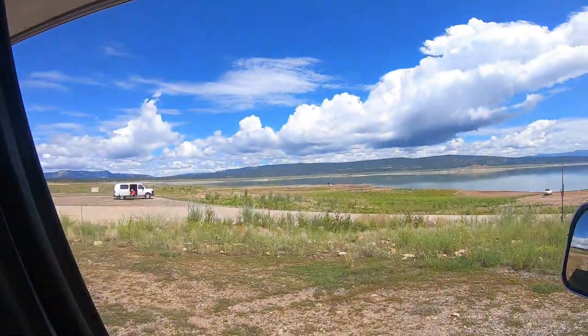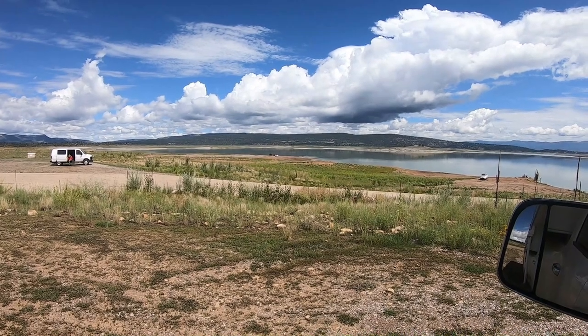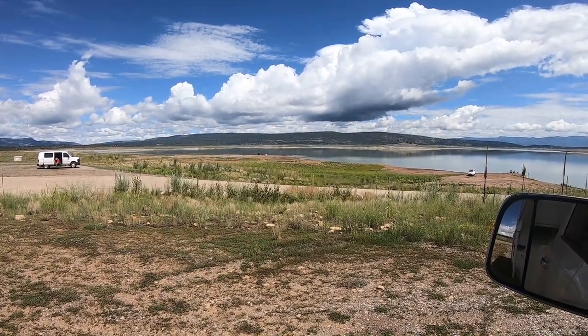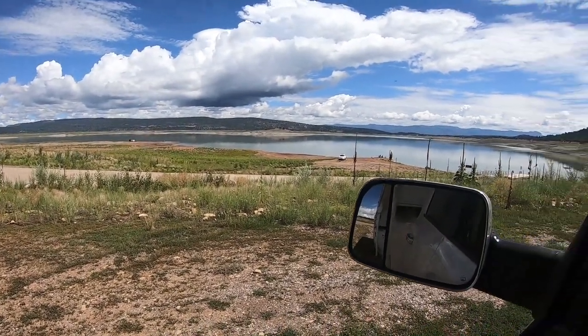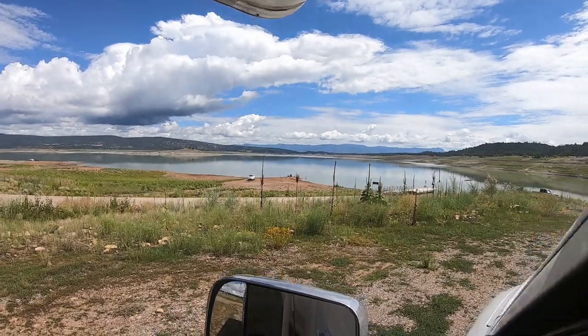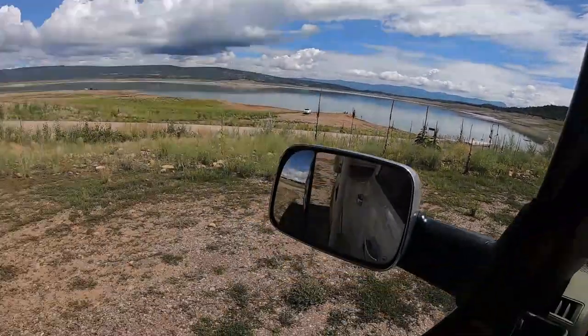This is a beautiful lake, beautiful, beautiful view. And you can camp right down there on the water if you want to. It's called beach camping in New Mexico. Isn't that beautiful? Yep, pretty nice, but no fish. No trout, no salmon.